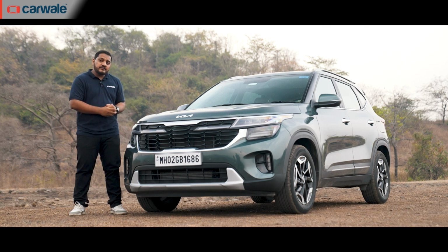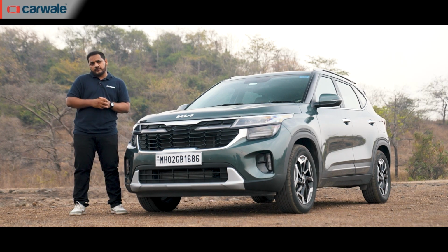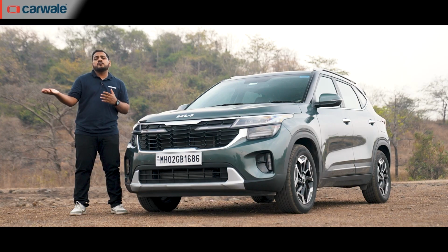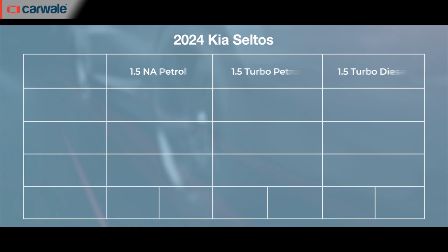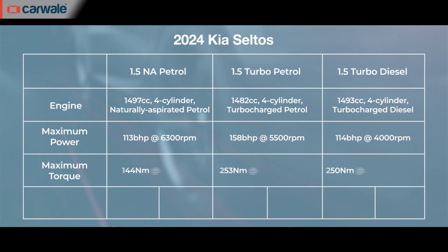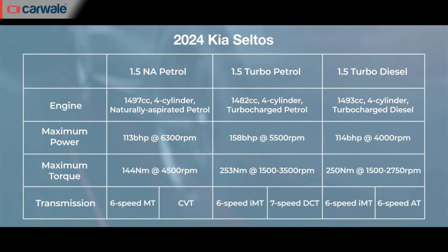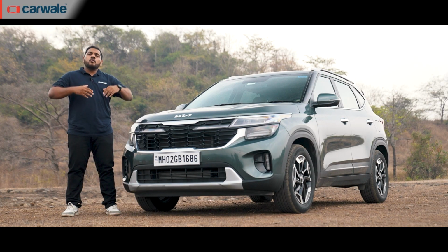Now with this facelifted avatar, the older 1.4-litre turbo petrol has been replaced with a bigger 1.5-litre turbo petrol, and this iMT has moved from the naturally aspirated version to this. Now as Kia's product placement goes, there's no manual gearbox for this turbo petrol engine. You only get a slick yet expensive DCT and this iMT version. And when it comes to pricing, the DCT equipped version starts at almost a lakh rupees more than this iMT equipped version. Now this turbo petrol engine makes more horsepower than before.